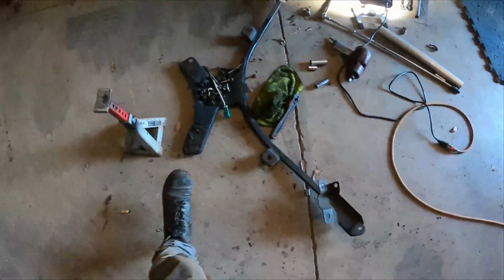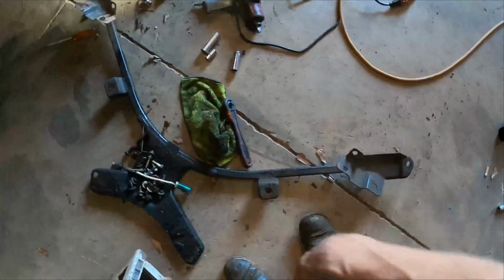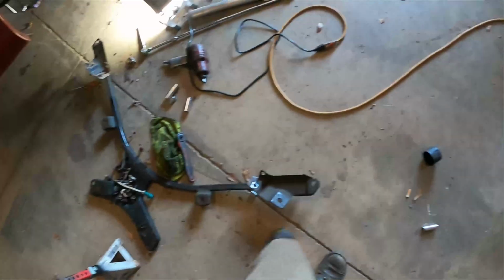Okay, so now it is day 2. And here's the bar I was talking about last scene or whatever. I got the whole bar removed. There's a lot of bolts holding it in. It's dirty. This car only has this bar because it's a convertible. But on other news, excuse the ratchet strap for a second.